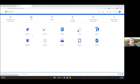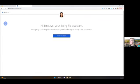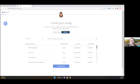But manage transactions, once you have a listing that converts to an accepted contract, you'll always find them under manage transactions. So when I create a listing here, you will notice that I can enter the listing and then I can link it to my forms file.